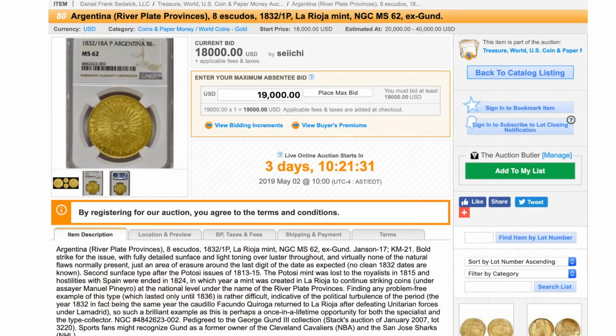So, Dan, one of the lots I like in the sale is lot number 80. This is an 8 escudos gold coin from Argentina, dated 1832. It is the 1832 over 1p from the La Rioja Mint, and it's from the collection of George Gunn III, a prominent world coin collector and sports executive. The coin is graded MS62 by NGC.